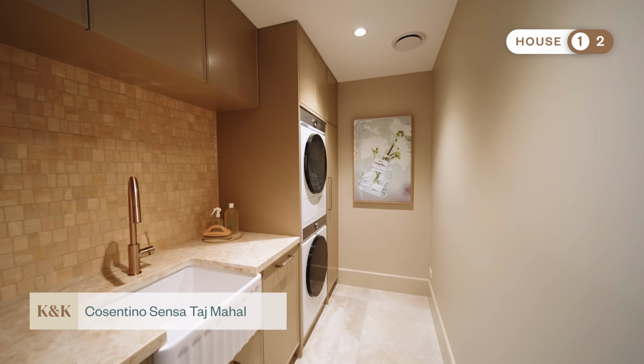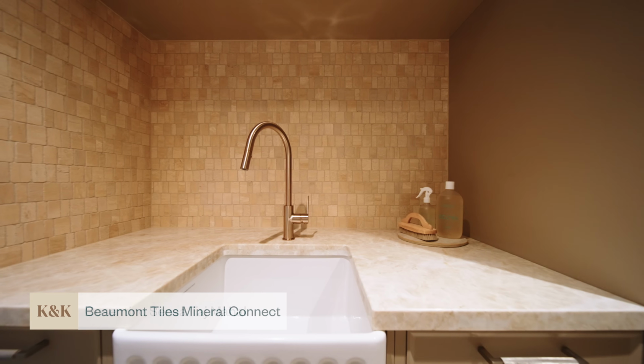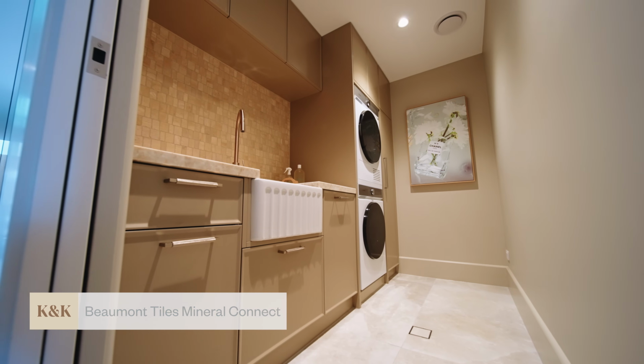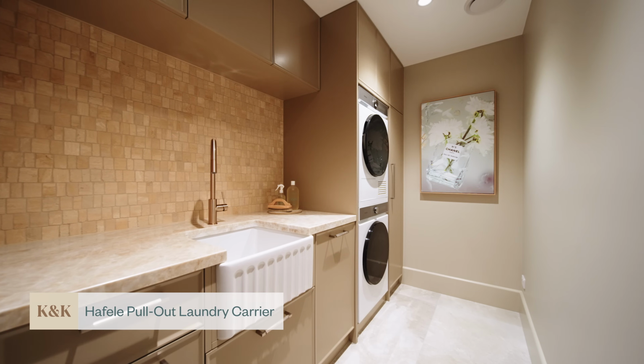So in House 1, we have the lighter colour cabinetry, the Taj Mahal bench top and the travertine splashback. These laundries are really cool. I'm loving the fluted basin and the champagne tapware. And the pull-out carriers, which is great for sorting your laundry.